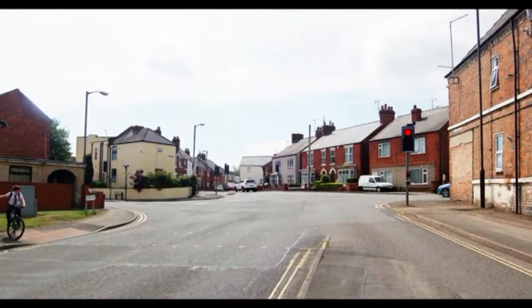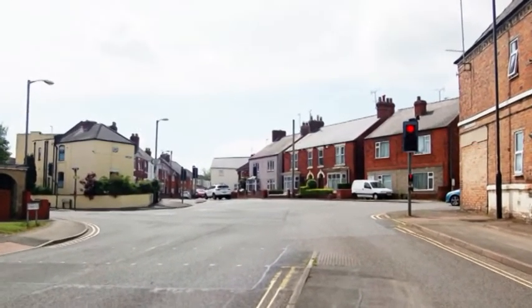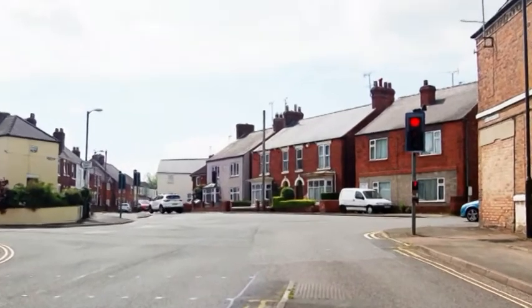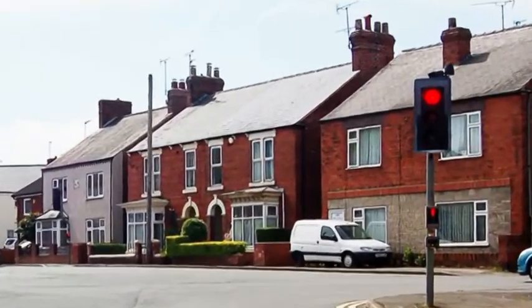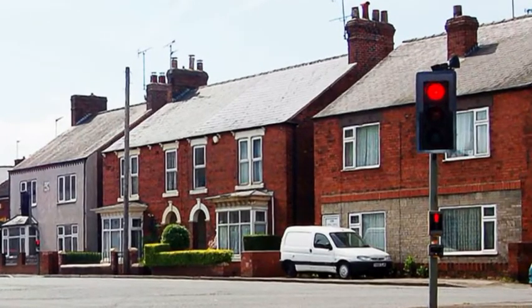Since the M1 came, the traffic has increased greatly, and the junction, which is Clowne's busiest, has had to be transformed with traffic lights and, for walkers, pedestrian push-button controlled crossings on each road.